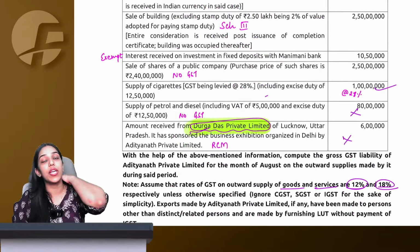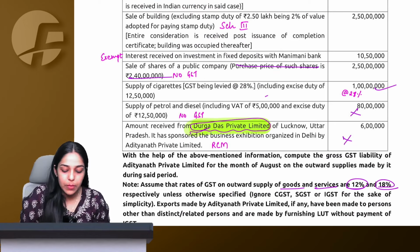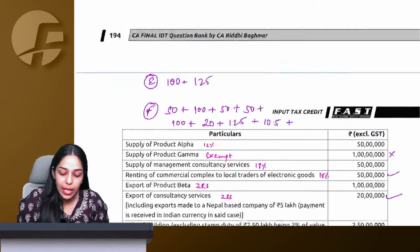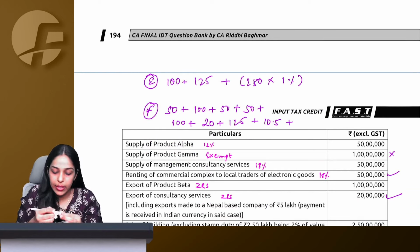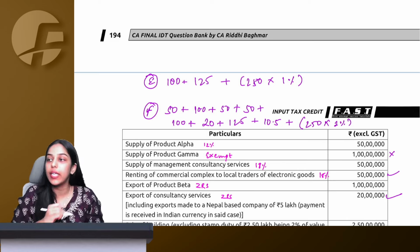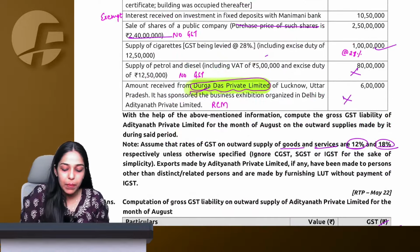Then after that, sale of shares. Now for sale of shares, we take 1% of the sale value. You ignore the purchase price. 1% of the sale value will form part of E also and F also, which means 250 into 1%. Excuse my handwriting. Then again we will say 250 into 1%. This will form part of E also and F also. After that, supply of cigarettes.